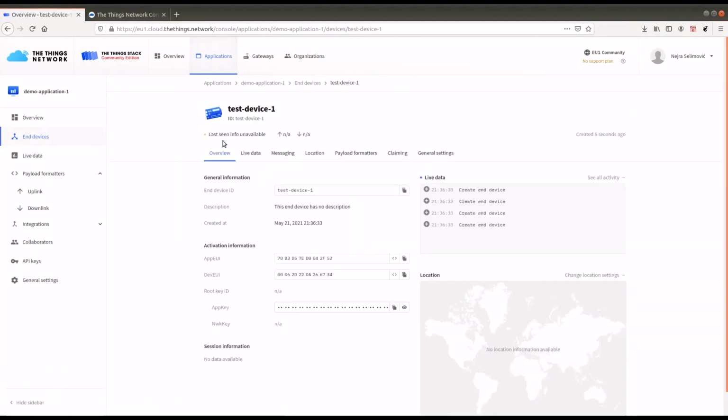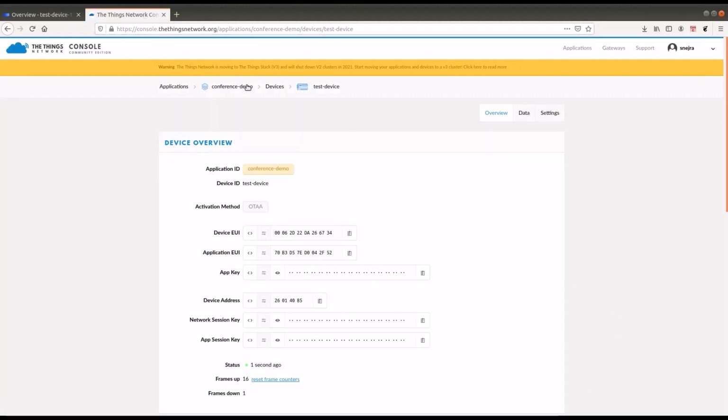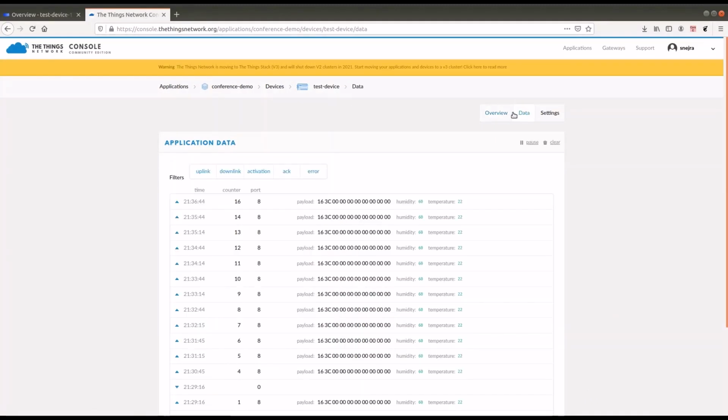Now we have added the end device to The Things Stack, but we can see that the last seen info is unavailable, which means that our device still hasn't communicated with The Things Stack. If we go back to The Things Network v2 and check the Data tab for our end device, we can see that the data is still reaching The Things Network v2. This means that the existing session between The Things Network v2 network server and our end device is not over yet. Now, the end device needs to perform a new join on The Things Stack network in order to establish a new session.